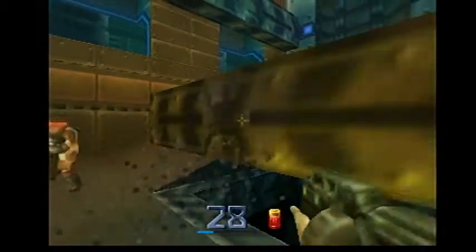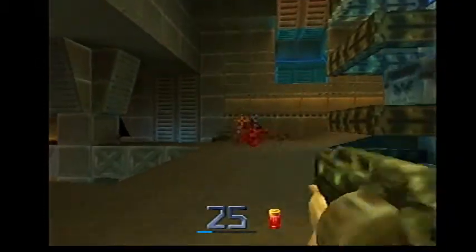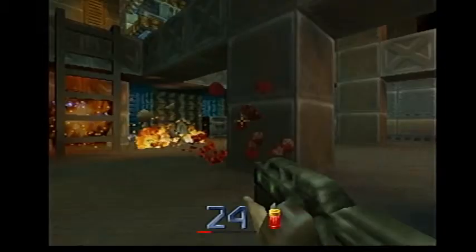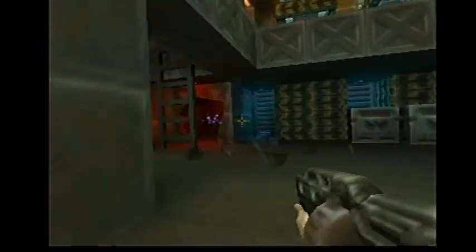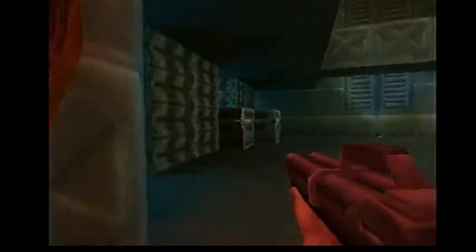Since the 64 only has one joystick, the game is a little hard to control, but one cool thing about this game is that they actually give you the chance to customize your controls, which is a plus I find for a lot of the shooters that we have on the 64.